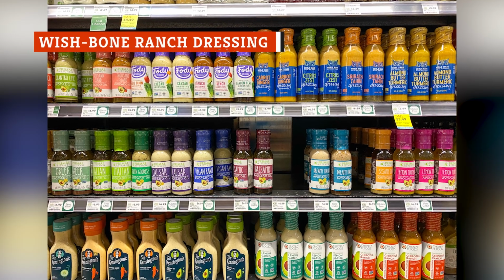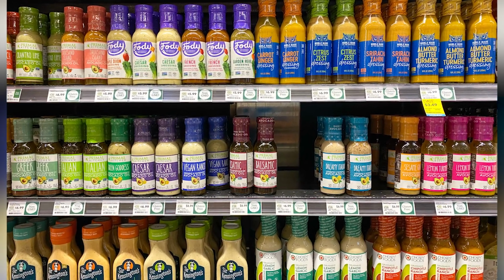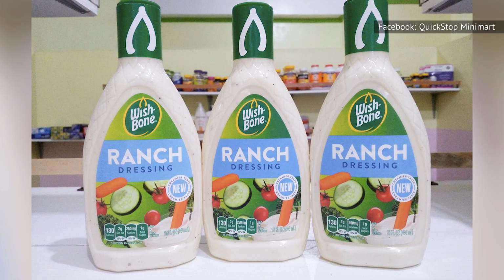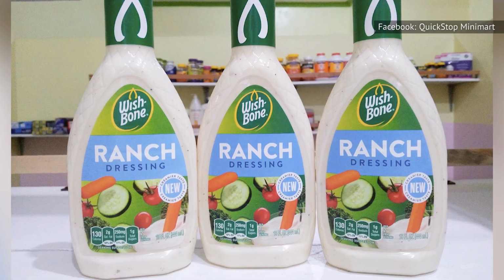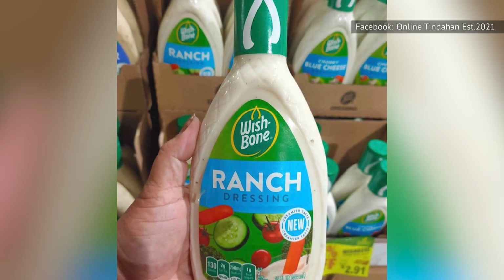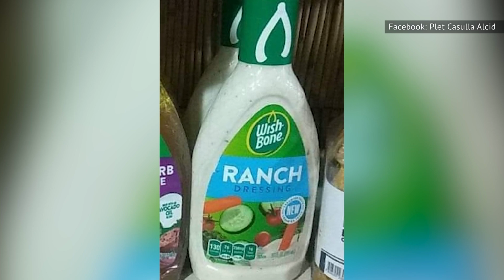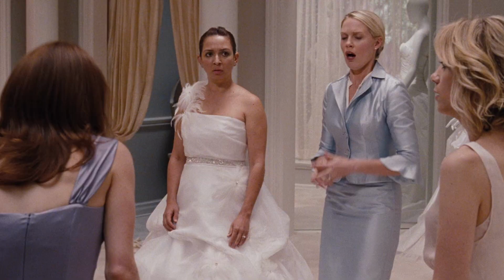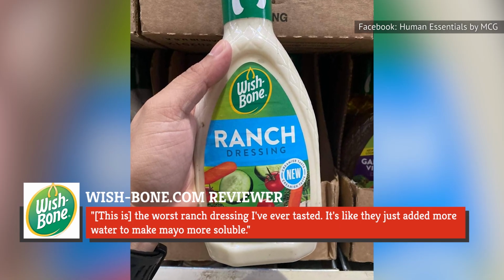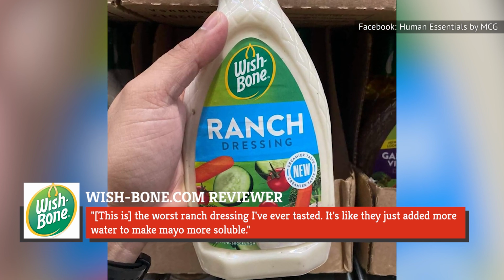With so many different options, it can be overwhelming to pick out a bottle of dressing, let alone ranch dressing at the grocery store. But this Wishbone ranch dressing is seriously disappointing. Yes, it might be on the cheaper side at the grocery store, but that doesn't mean it's worth it to save a few cents. Not only is the ranch just not flavorful enough, but it also has a bad consistency that will leave you disappointed and potentially even grossed out. Oh my, okay. Oh no. One reviewer said, "This is the worst ranch dressing I've ever tasted. It's like they just added more water to make mayo more soluble."